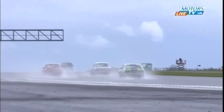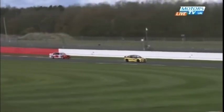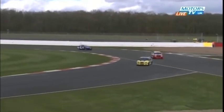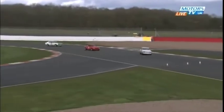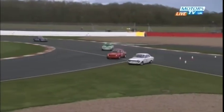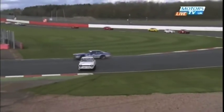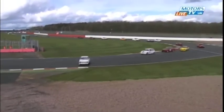Just watching on the exit of Copse there, the yellow BMW of West, the back end of the car stepping out, and this is where he stepped out earlier on the first lap, which then concertinaed everybody back, and they all did it out of sympathy earlier, but no problems there. Very, very clean start. We've got a massive sideways there. Is he going to collect a cone? Yes, he is. Pings it onto the Grand Prix circuit and spins. Is he going to get collected? Let's hope not. There's plenty of room either side. Let's hope not. Let's get him going again.